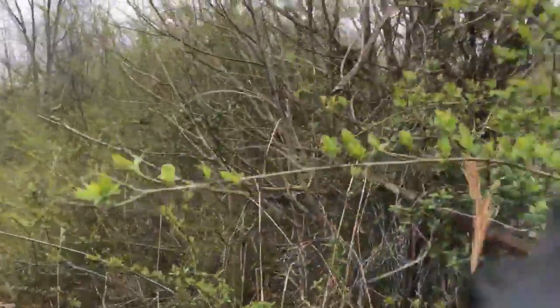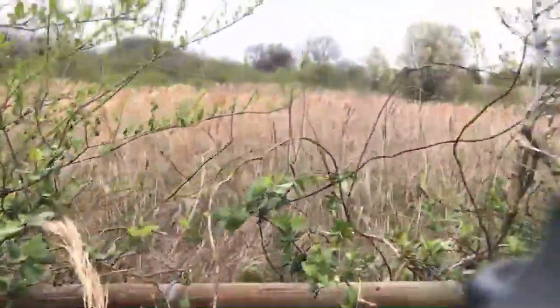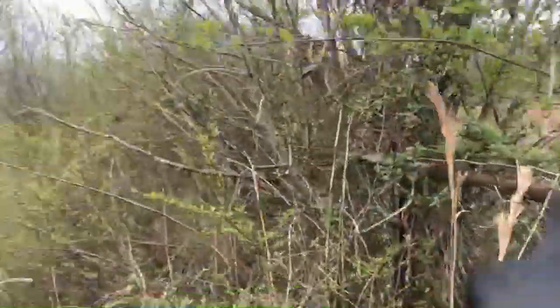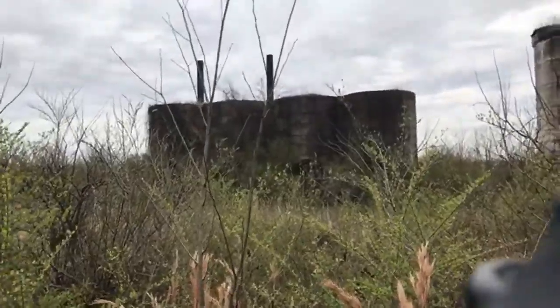Well, today's expedition, we jumped this fence here and we had to trek through all of this overgrown area to get to a Tennessee Coal and Iron Company steel works.